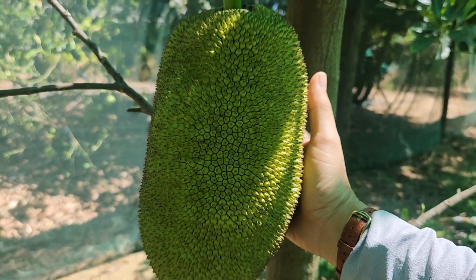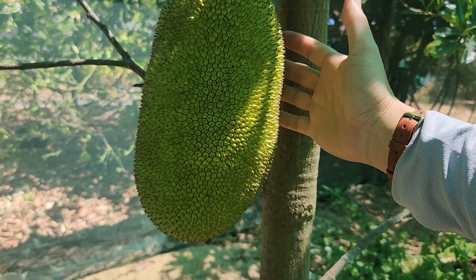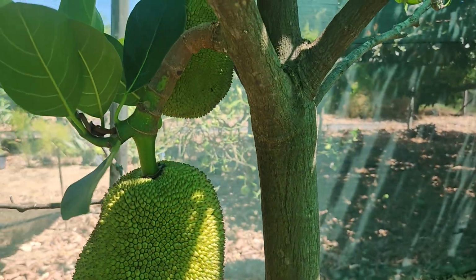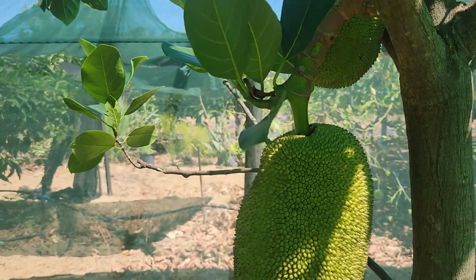This is my hand, and look at that. It's a lot bigger now. The other one's a little bit smaller, but it's still holding on. It's beautiful, isn't it?